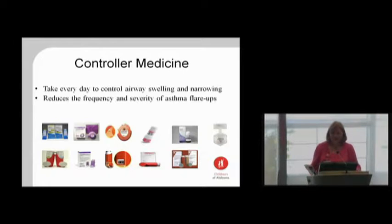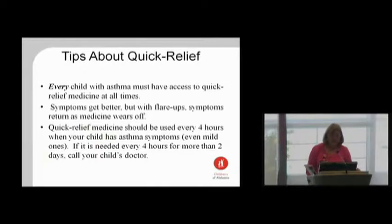Now let's turn the attention, I'm sorry, I'm going to backtrack a minute. For quick relief medicine, that's also the medicine that should go with the child to school, to daycare, to when they go to spend the night with a friend or on a camping day trip. The quick relief needs to be wherever they are.